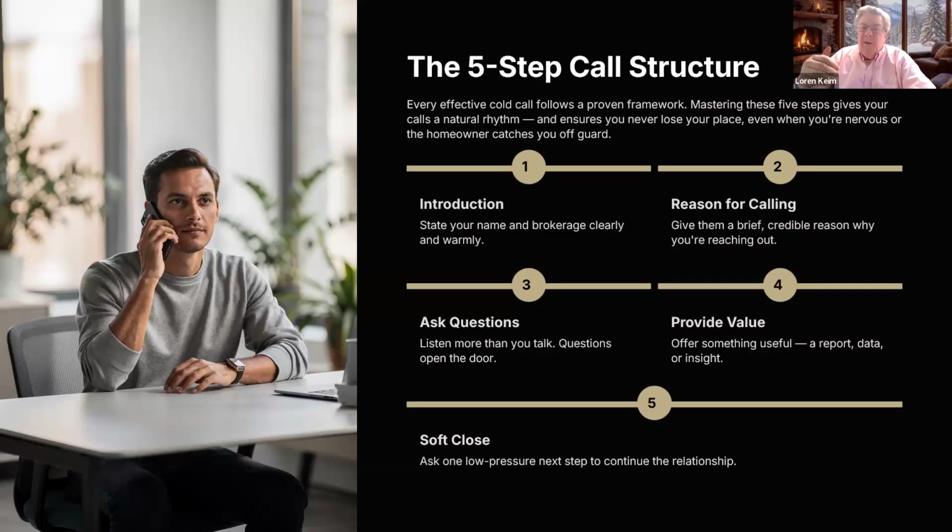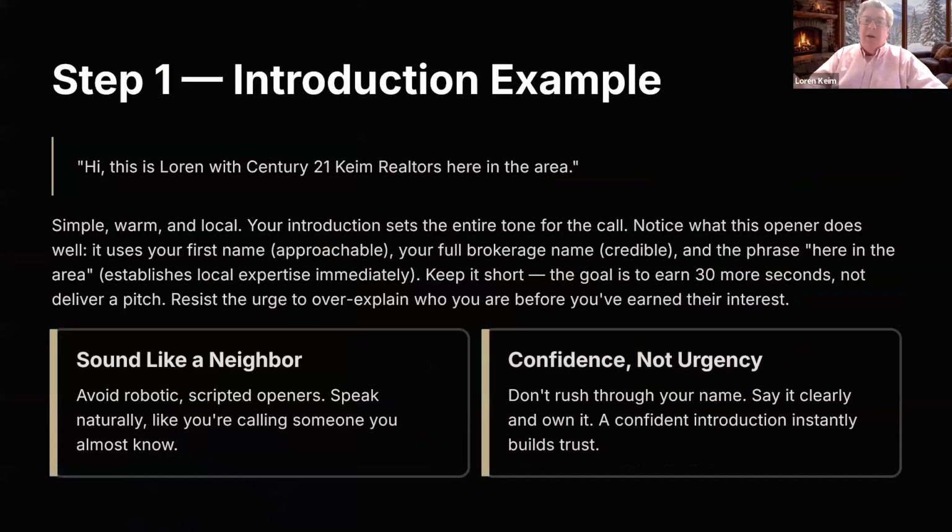So clearly explain the reason you're calling, ask the question of the homeowner to get them talking. Fourth, provide something of value. And finally, do a soft close. And I said soft close. We're not pressuring them into listing their house, not during a first phone call. The goal is simply to open the door for a future conversation. And that's what you're building, this pipeline.